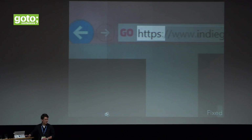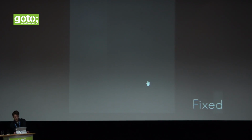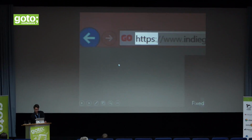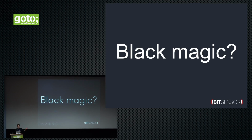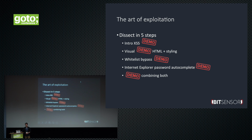Is this black magic? Or what kind of attack do you think this is? Anybody from the audience, what do you think? Ooh, scary. It's a cross-site scripting attack, and it's not really like the usual cross-site scripting attacks that you see. It's a more advanced way of doing cross-site scripting.